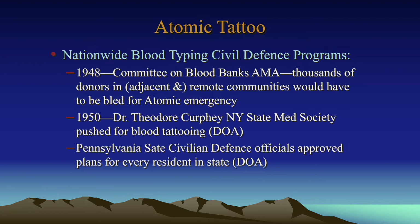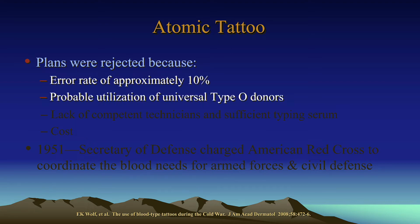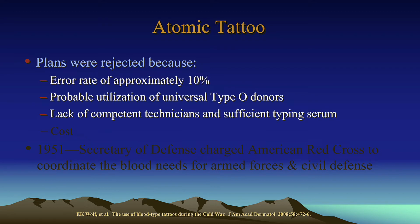Likewise, a program in Pennsylvania state civilian defense officials approved plans for every resident in the state to be tattooed with their blood type, and this again was dead on arrival. The plans were rejected because of predominantly the error rate. Approximately 10% errors occurred in blood typing of the day. Probable utilization of universal type O donors was one of the other recommendations that most of the doctors believed in at that time. There was a lack of competent technicians and sufficient typing serum to justify the program, and it also came down to cost.